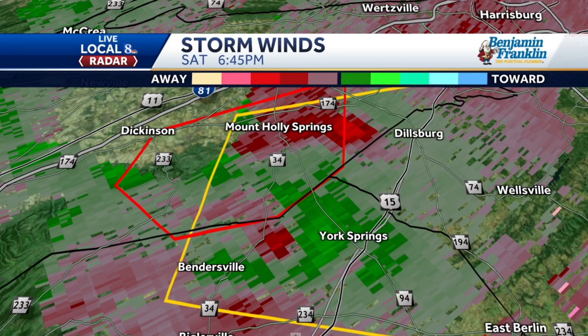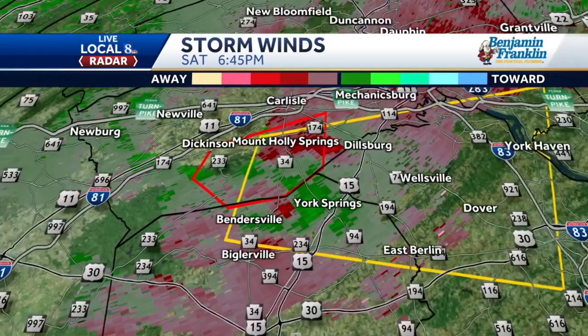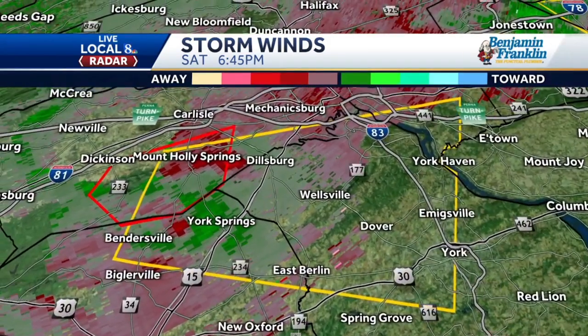Let me read this to you as far as timing. This is a newly issued severe thunderstorm warning until 7:30, and that does include northeastern Adams County, central Cumberland County, southeastern Dauphin County, and northwestern York County. So kind of at the intersection of all of these counties, a very large severe thunderstorm warning in this yellow box here with a tornado possible. So they're still seeing rotation within this storm, torrential rain, frequent lightning, damaging wind gusts in excess of 60, maybe even up to 70 miles per hour.